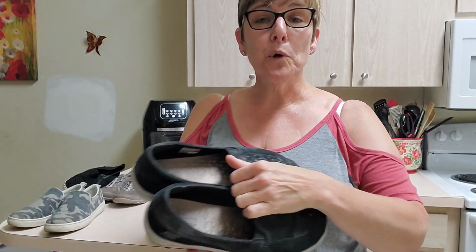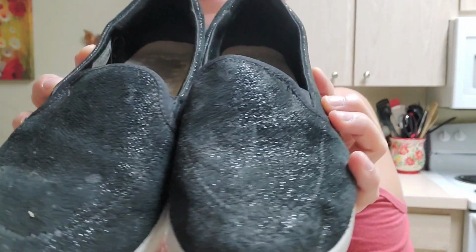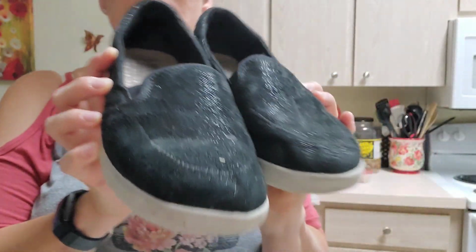I could walk all day in these. Okay, these are a pair of black. These are also the super cool Goga mats. I found these in the black sparkly. And who doesn't need black sparkly shoes?